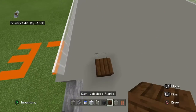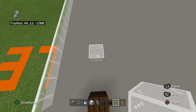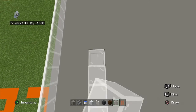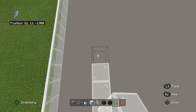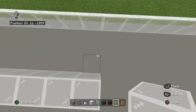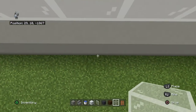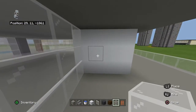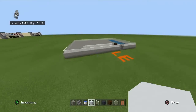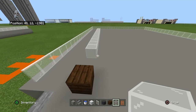That was dumb. You want to go back? You want to count backwards by 2, so leaving a 2-block gap from the dark oak plank. You want to place a white stained glass block. Bring it backwards by 14. I want to make sure that's correct because something tells me that I accidentally did that wrong on the original. Good news, it's correct.